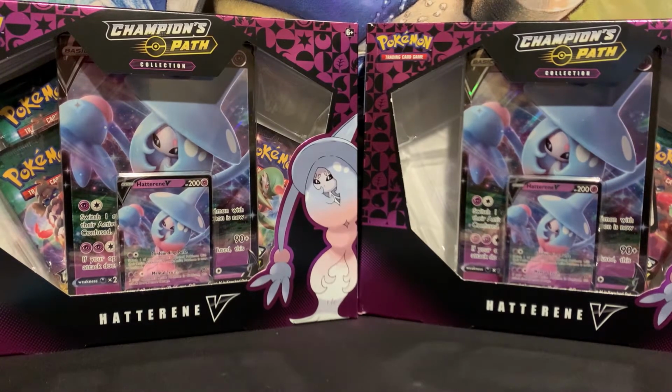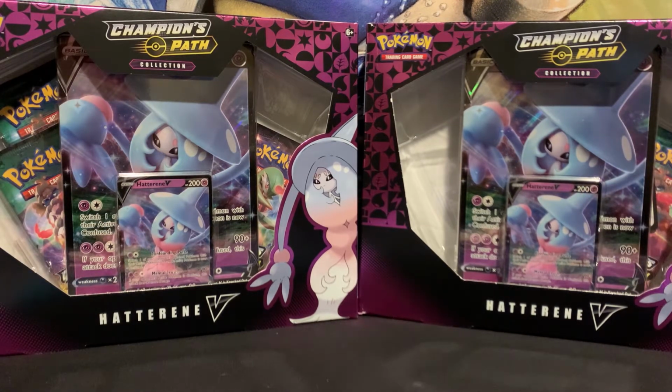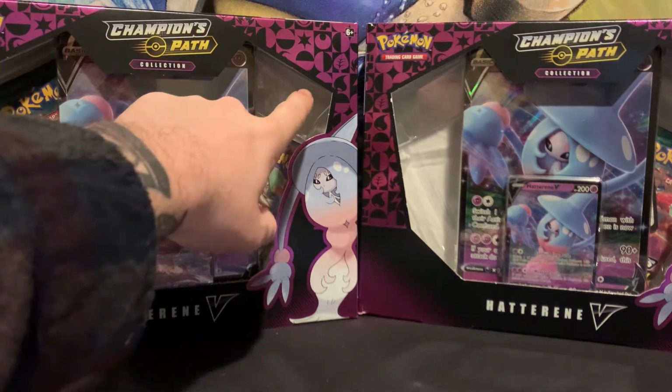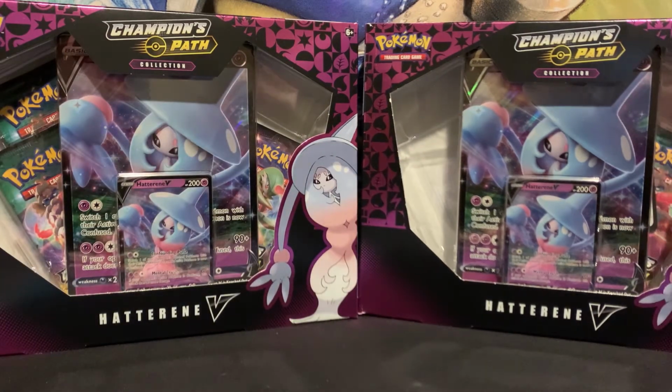So, I do have two Champion's Path Hatterene V boxes here for you. Something I wanted to also discuss about these is, as you can see, it appears that some packs might be missing here in these spots and in that spot.